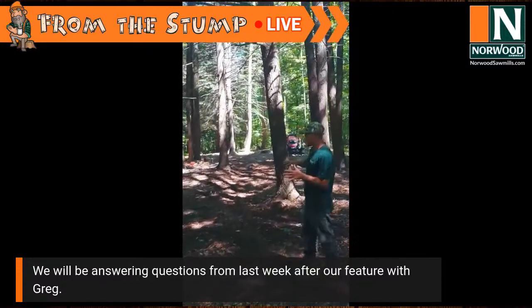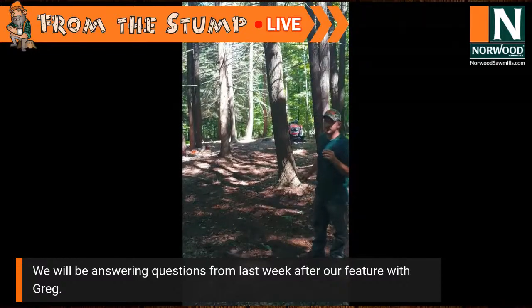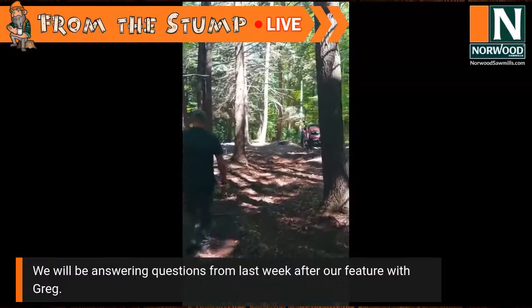So this is our entrance to the hemlock stand, and down here we've only taken a few trees, so you can see the effects of the light from one tree that we cut over here.